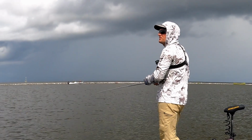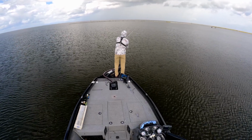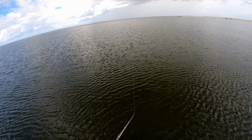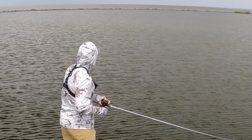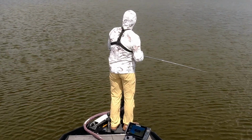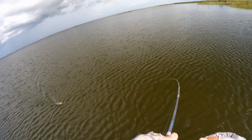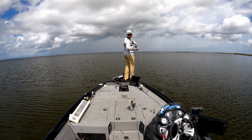Came out. The trout knocked the topwater out of the water. There we go. Come on, stay buttoned up, baby. She's not really putting up much of a fight. It's not that big of a fish to begin with. But it'll do. I'm fine with catching these right now.